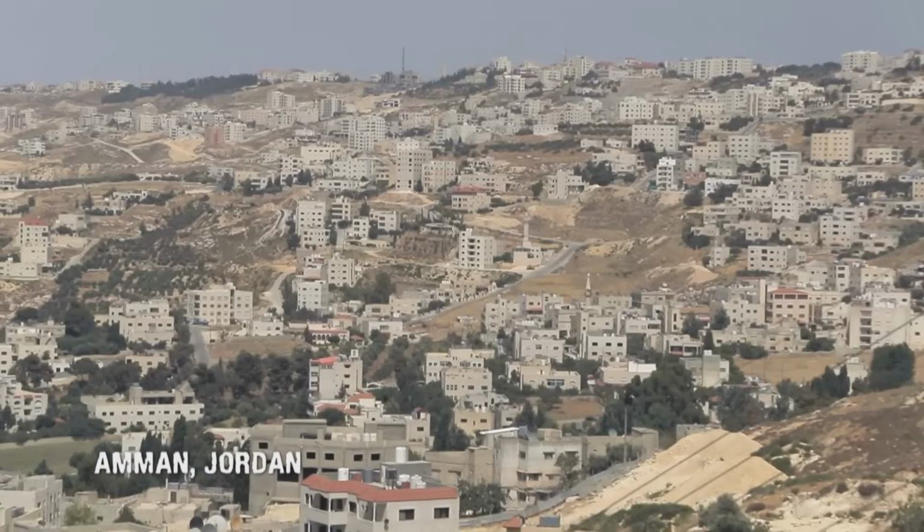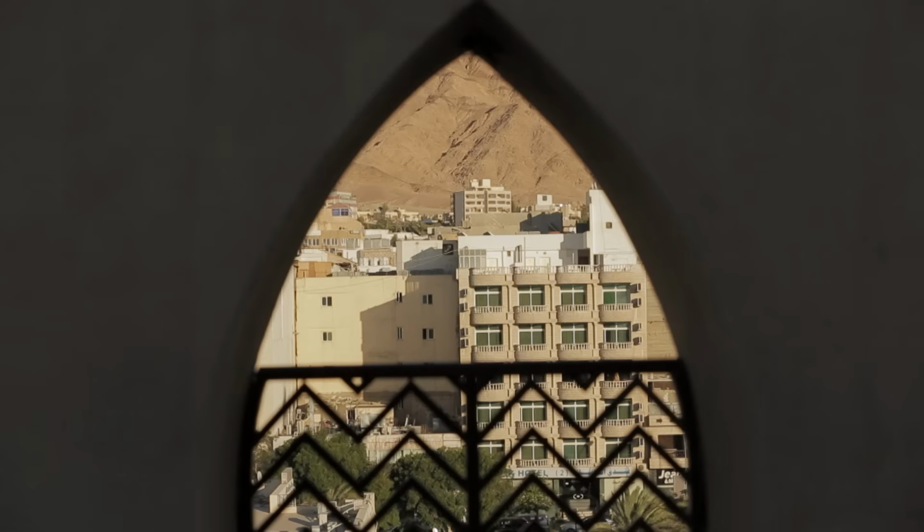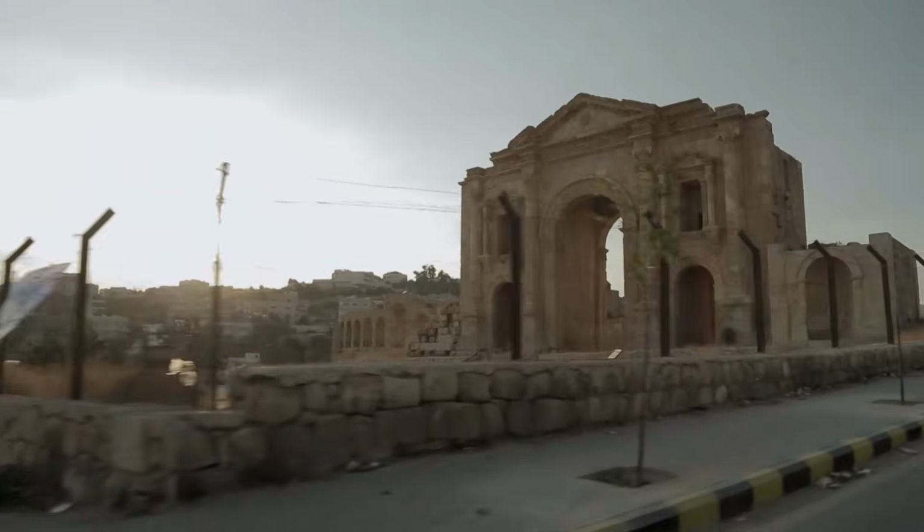After months of planning and negotiations, Four Paws has deployed a team to neighboring Jordan and are about to embark on a rescue mission. Dr. Khalil briefs the team on the eve of their departure.